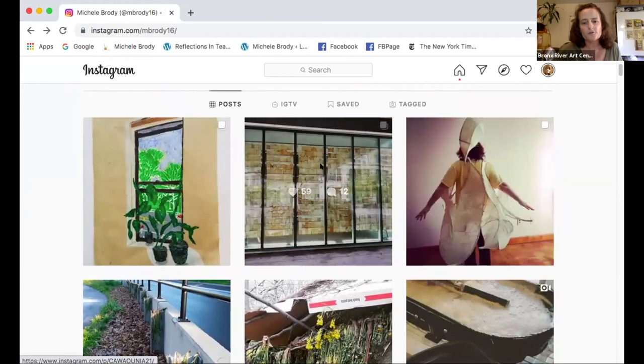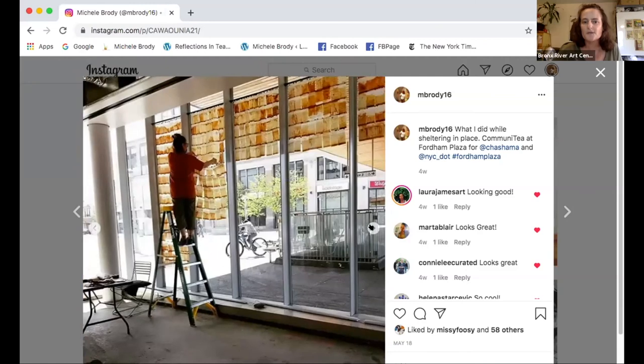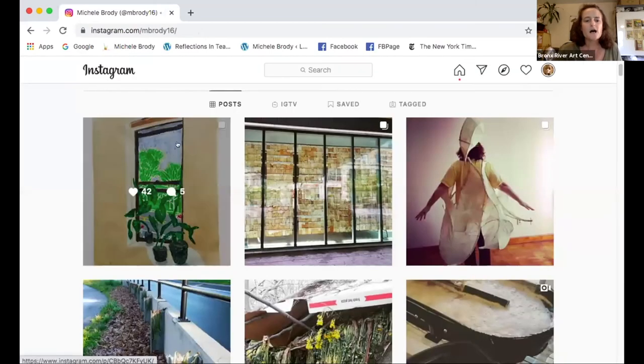I wanted to show you pictures from the installation of the tea. Here's my studio space in one form, and how I managed to work with a smaller space to do larger pieces in sections. And this is up currently at Fordham Plaza, right across from the Metro North station. So I was excited at the last minute to have that.